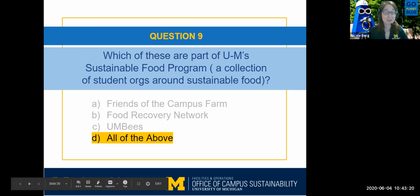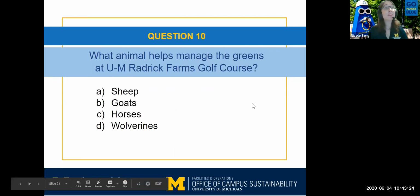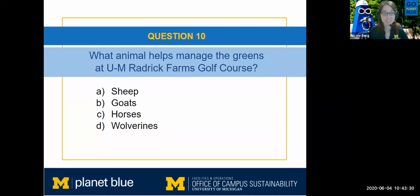Are you ready for the final question? Question number 10. What animal helps manage the greens at U of M's Radrick Farms golf course? Option A is sheep, B, goats, C, horses, or D, wolverines? 15 seconds.